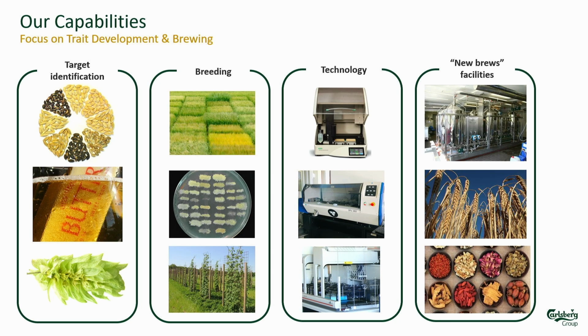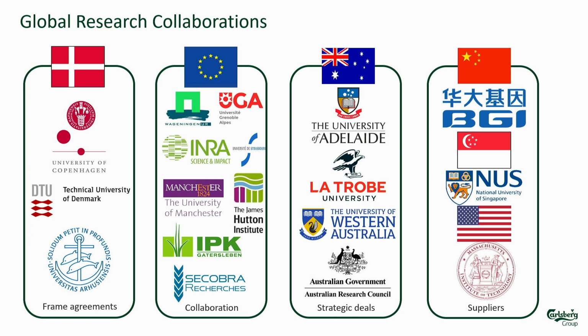Our capabilities at Carlsberg for these brewing organisms are, like, we have the scientific expertise, we have the researchers to look into target identification for traits in barley, in yeast, and in hops. We have the breeding facilities, and we have the contractors that help us to grow crops, and we have the technology, and maybe most important, we also have all kinds of brewing facilities to test these new traits and to test new beer brews, and we have a taste panel that gives us direct feedback on how these new beers taste actually. Generally, we are really happy about collaboration. So within Denmark, we have frame agreements on collaboration with the large universities like in Aarhus and Copenhagen, but then also in Europe and internationally.